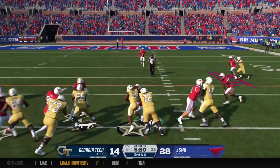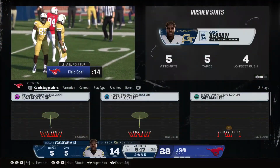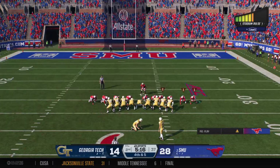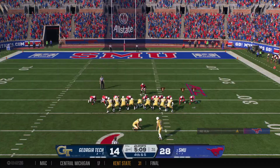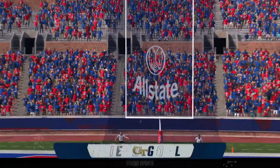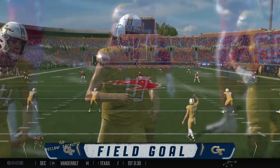They'll run it from the gun. Brought down at the 33-yard line as this defense gets a third down stop. And they're going to head out to line up for a field goal. He boomed it through, a 50-yard field goal showing off that powerful leg.